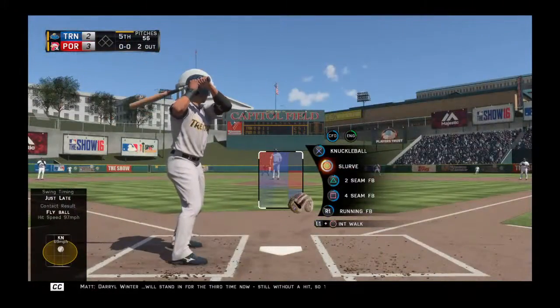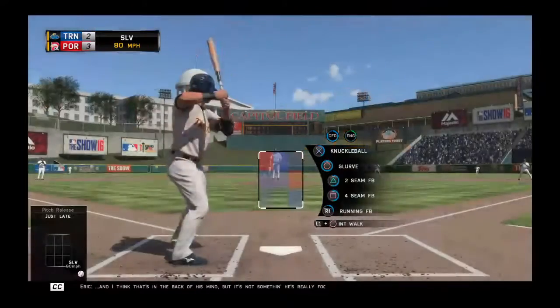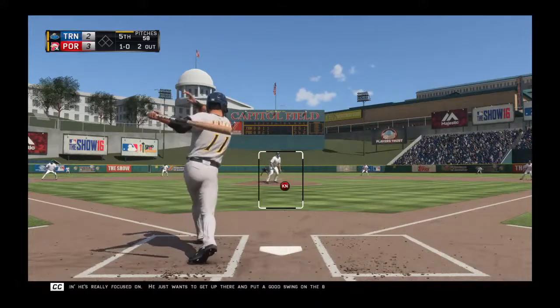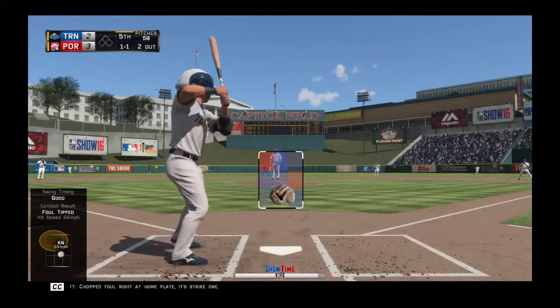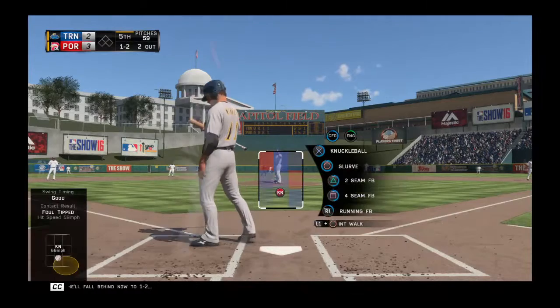Darrell Winter will stand in for the 3rd time now. Still without a hit, so that streak could be in a bit of jeopardy. And I think that's in the back of his mind, but it's not something he's really focused on. He just wants to get up there and put a good swing on the ball. Chop foul right at home plate. It's strike 1. And he'll fall behind now to 1-2.